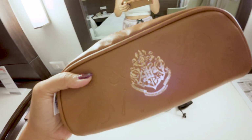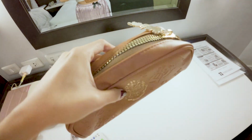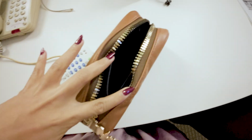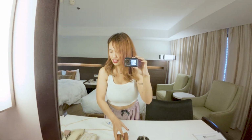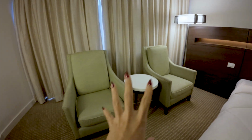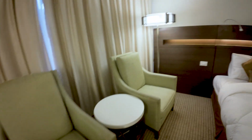And I want to show you this, my Harry Potter pouch. Ayun, sobrang cute. Look at that one. So ito, lagayan to ng mga charger ko, kung anik-anik pa. And hi! So, may dalawang upuan if you wanna have coffee or tea.